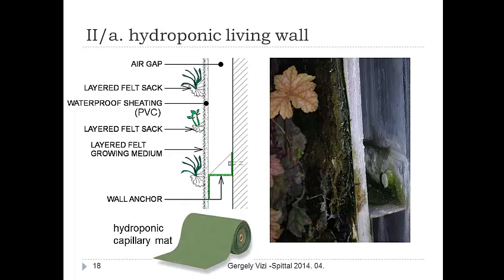In the next slide, I give a more detailed section. You can see the wall anchors and the layered felt sacks or bags which hold the plants. On the right side, you can see the picture of the detail. Plants, layered felt, waterproof sheeting, and the wall anchor.